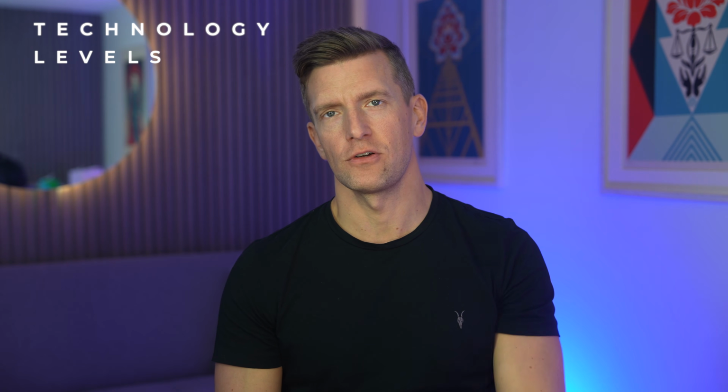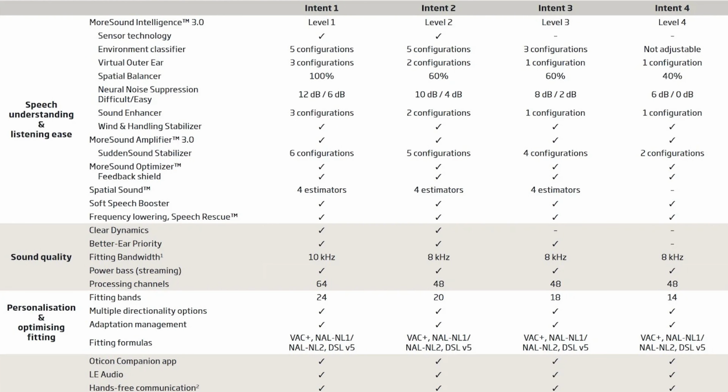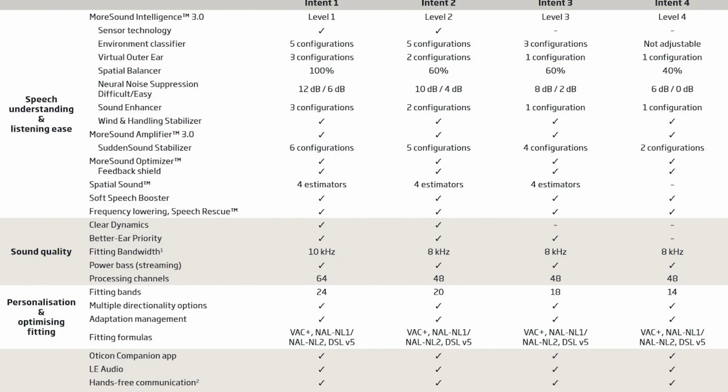The Oticon Intents are available in 4 different technology levels, the 1s, 2s, 3s, and 4s, with the former being the most advanced of the family.